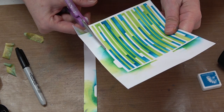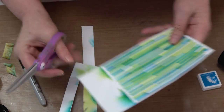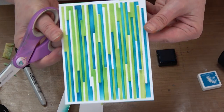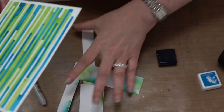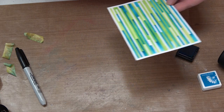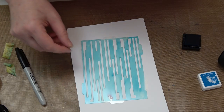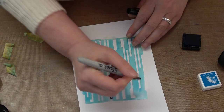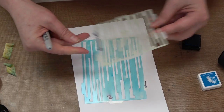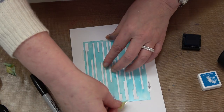So I didn't even put the third stencil on this one. Look at that, right? Easy peasy. Now what I am going to show you is that this time I'm going to start with stencil number two. I just need to make sure it's going in the right direction. Up. Maybe that's where I'll put it on the tabs that I cover up. So I'm going to start with stencil number two. And let's tape it down.